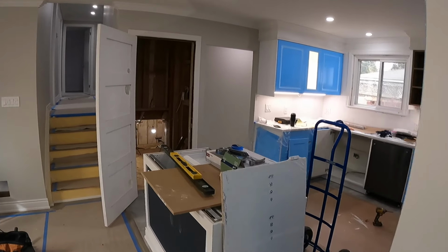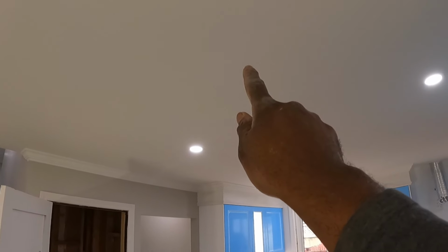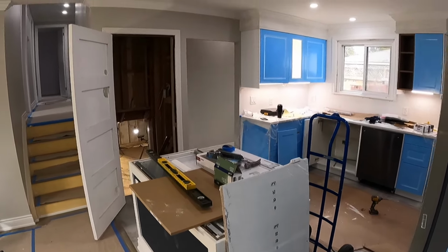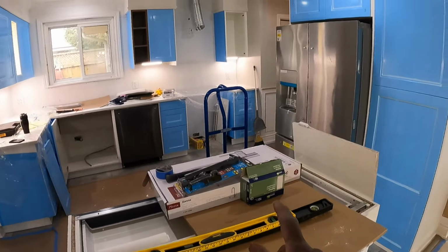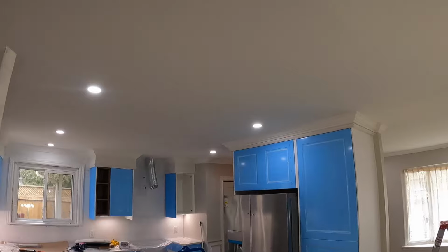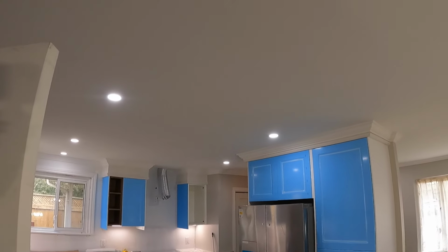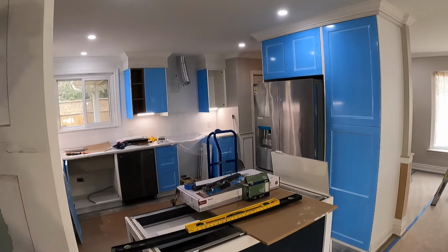The time has come. I gotta get a light right there. So I need a light directly over the island. But I couldn't install the box until the island was installed. So now that the island is here, let's cut out for our light. And I gotta go back in the attic. I'm not looking forward to that because the wire is up there and I need the wire. All right, let's get this light set over our island and go find our wire.